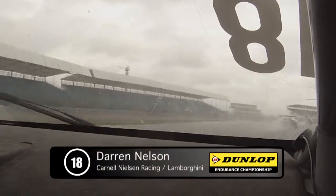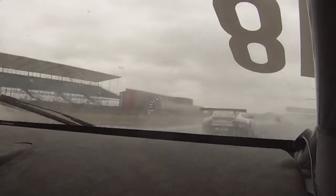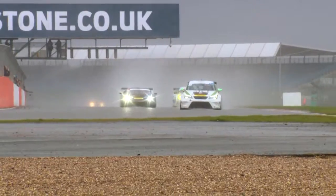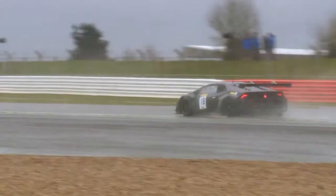Now we go on board with the Lamborghini Huracan of Darren Nelson, who, as I say, opted to start from the back of the grid. He's now closing, and coming past the number 34 Porsche of Darrell Wilson to gain another place. That's 10 places gained on the first lap of the race for Darren. He's up to 16th position now as he comes out of Copse Corner.